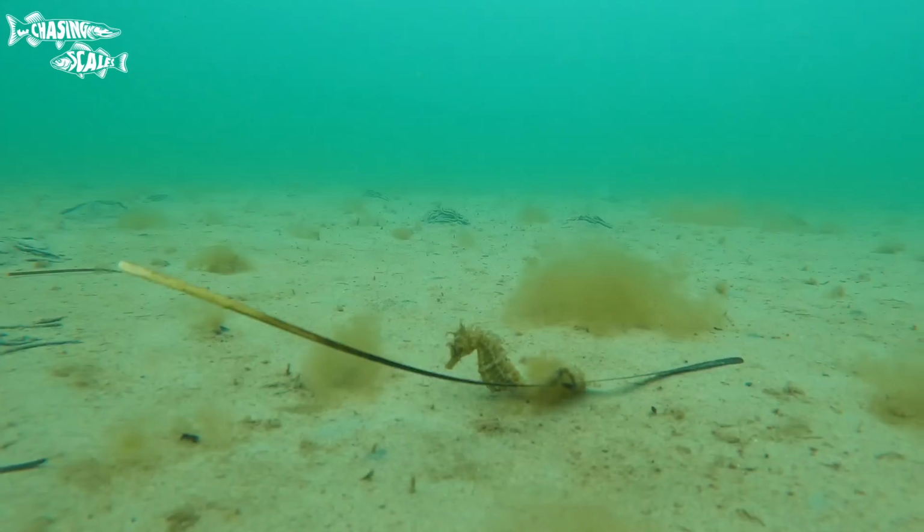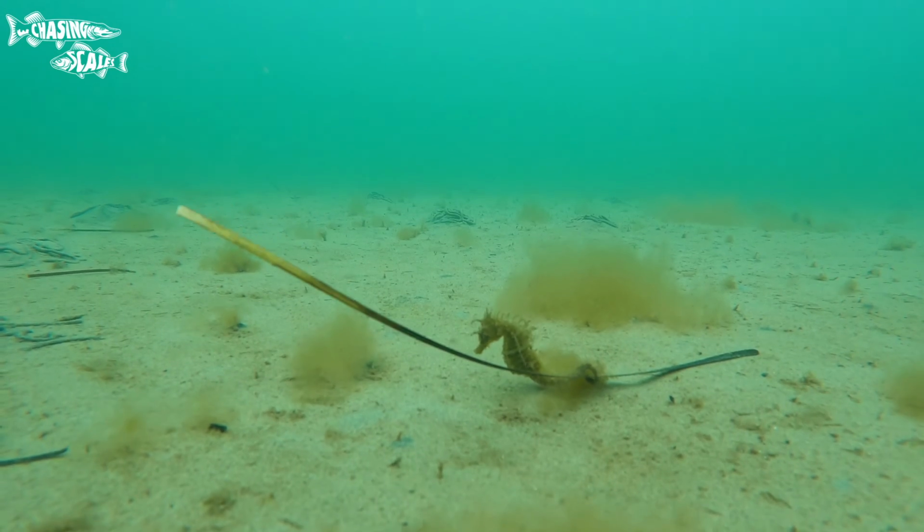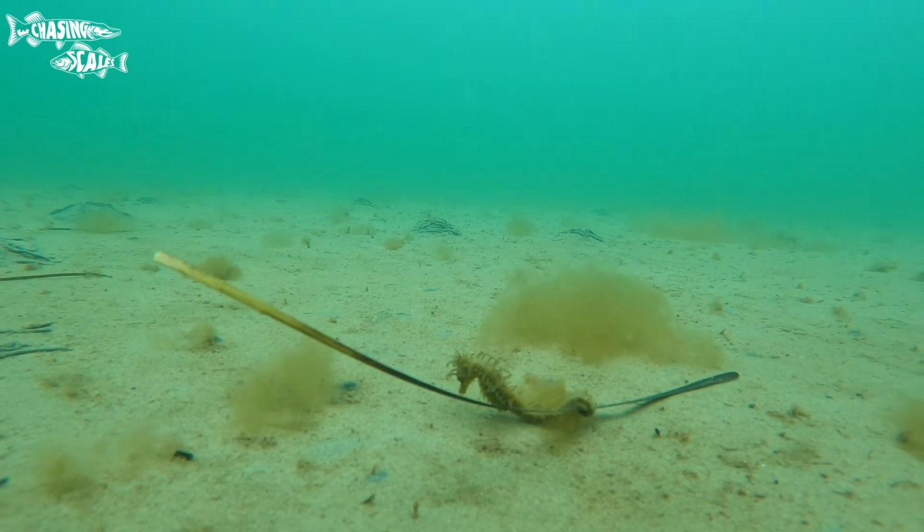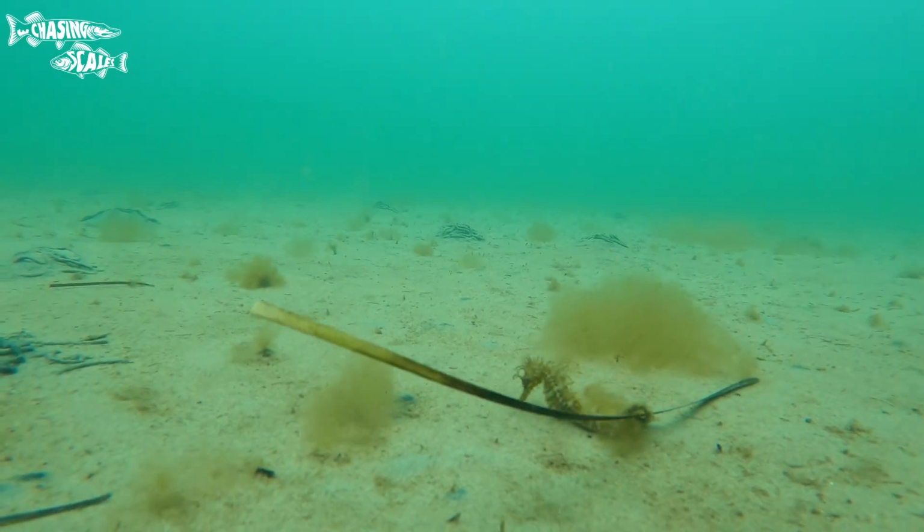Seahorses were a bucket list species for me to see in the UK. Never thought I'd actually ever see one. So to go in there, see one within 5 minutes in shallow water, out in the open, not hidden, was phenomenal. I'm absolutely elated. So chuffed to death. That's another species ticked off the list, and it was great to do a bit of scuba diving. So maybe I will get back into it and try and find some more species with scuba. But that seahorse's ticked off. Get in.